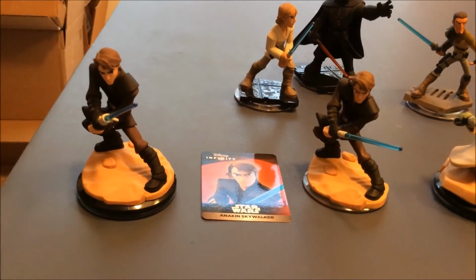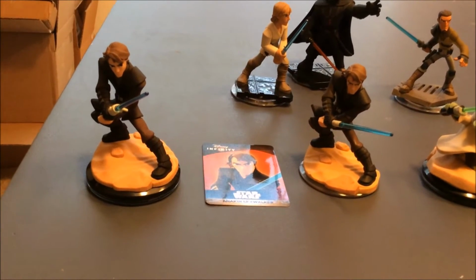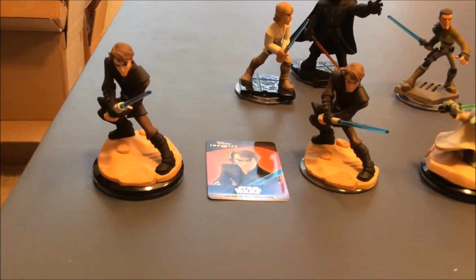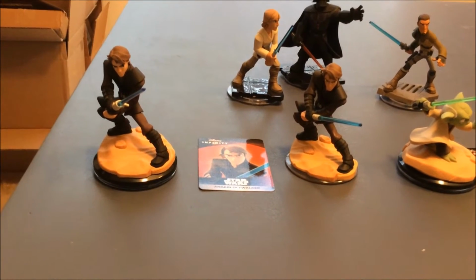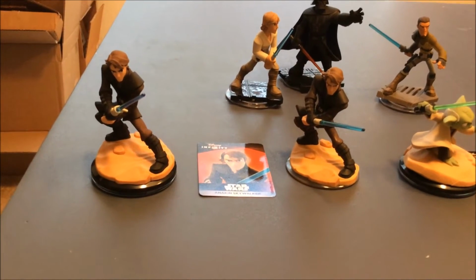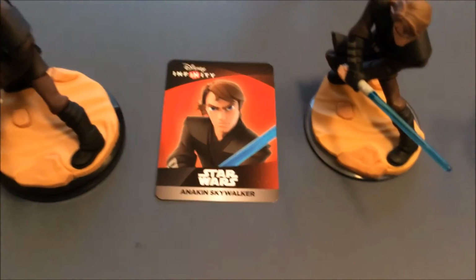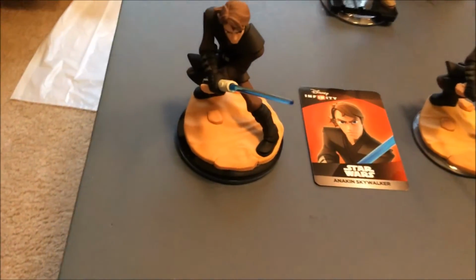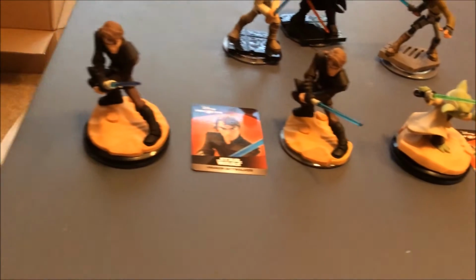So first thing you'll notice here, Anakin. Anakin is exclusive to Best Buy. Now, this is unusual because Anakin here can be bought separately, whereas usually you can only get Anakin in that Twilight of the Republic playset pack with Ahsoka and the playset piece, which are bound into the starter sets as well. But here you'll notice Anakin has his own independent little webcode card, which is different. And there's Anakin. His blade lights up. There's the original. Same sculpt.